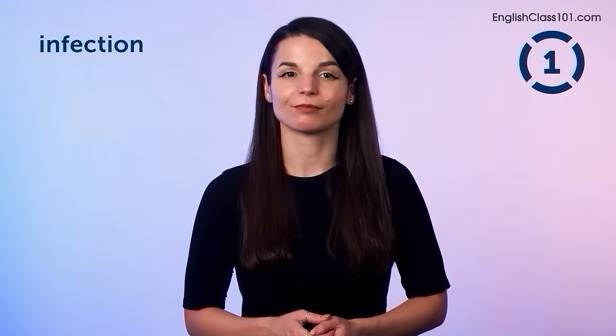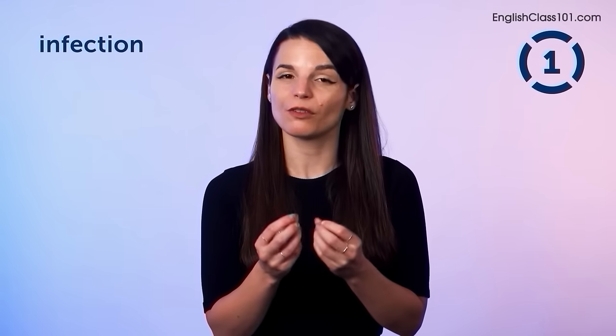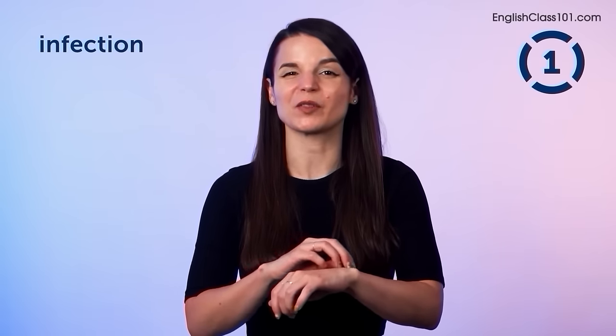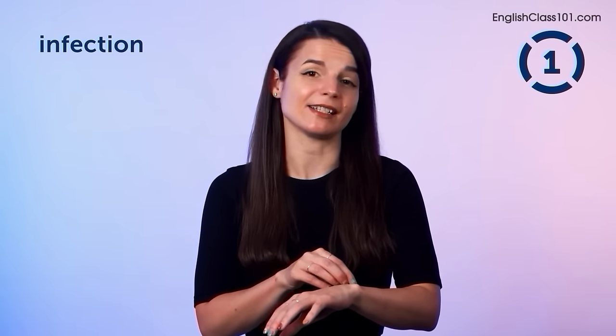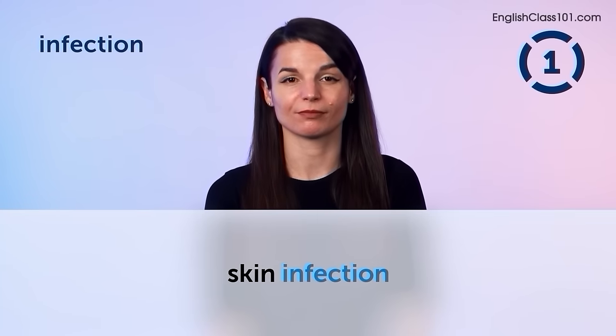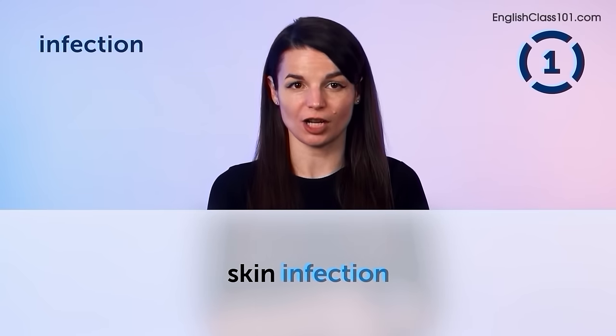Infection. An infection is not a good thing to have. So an infection refers to a wound on the body usually that has bacteria or something else bad in it that creates sometimes a very painful experience, or it can create something that's very, very unpleasant. So when we have an infection, we need to get medicine to take care of the infection. For example, skin infection.